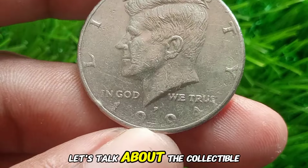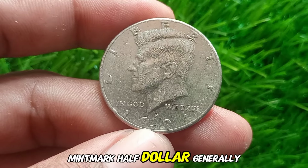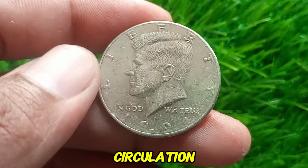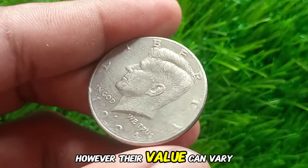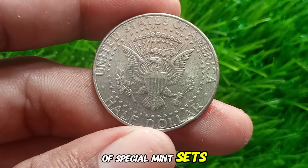Now, let's talk about the collectible value of the 1994 P Mint Mark half-dollar. Generally, these coins are not considered rare and are quite common in circulation. However, their value can vary depending on their condition and whether they are part of special mint sets.